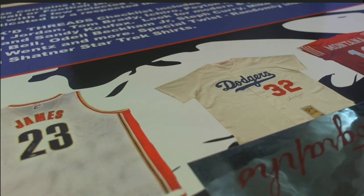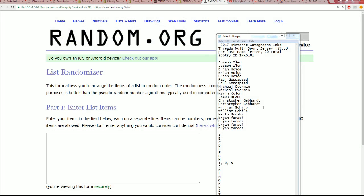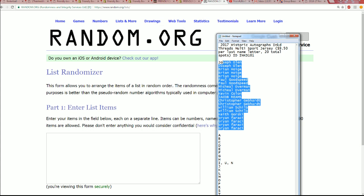That's right. We have the brand new 2017 Historic Autographs Inked Threads Multi-Sport Jersey Break. And everybody's going to get a last name letter right now. Good luck in the rip as we have our owner list of 20 spots, one big item.